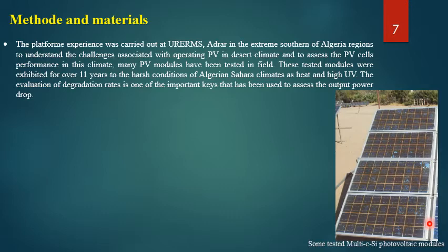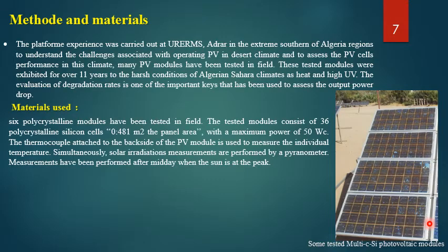Many PV modules have been tested in the field. These tested modules were exposed for over 11 years to the harsh conditions of the Algerian Sahara climate, such as heat and high UV. The evaluation of degradation rates is one of the important cases that has been used to assess the output power. Materials used.